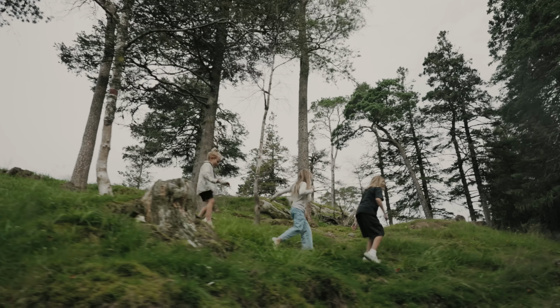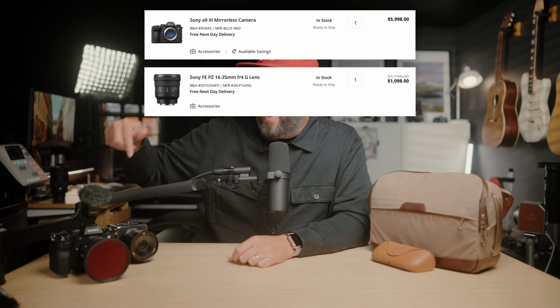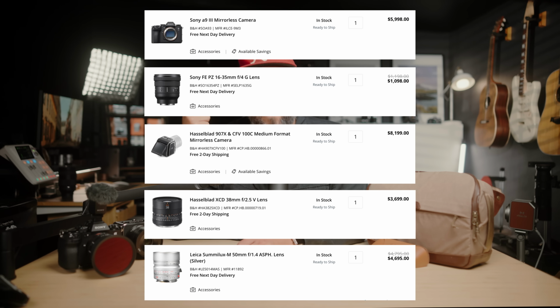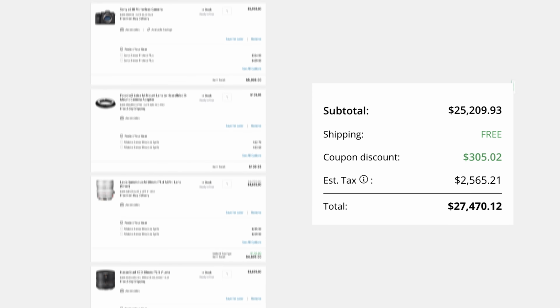We were almost done with the entire trip. And this is my travel camera bag. I can fit lots of things in a small package where I'm able to easily carry it around. It's by my friends at Clever Supply Co. And in that bag, I had the Sony A9 III and the Hasselblad 907X with the CFV 100C back on it. I also had my Leica 50mm Summilux in there because I had been adapting it to the Hasselblad. And so between all those things, $25,000 worth of gear.